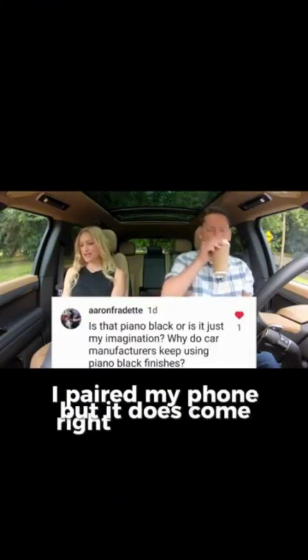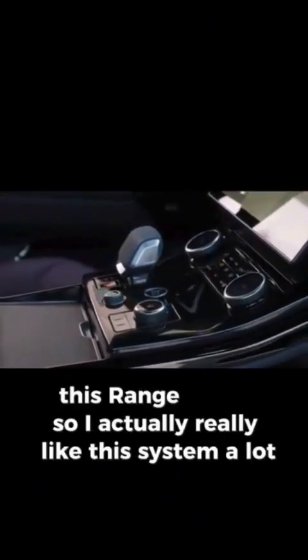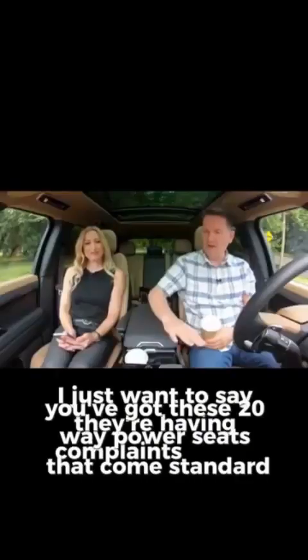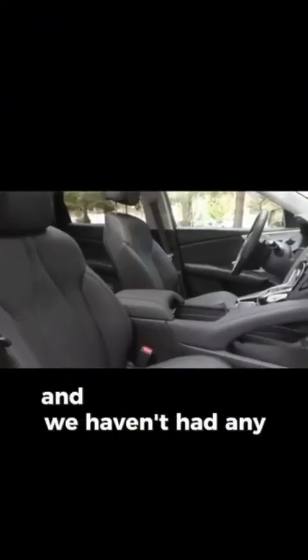Is that piano black, or is it just my imagination? Why do car manufacturers keep using piano black finishes? I think because it photographs really well and it looks good when it's clean. So I'm okay with it on the door cards here. Steering wheel? A little bit on the steering wheel. That's got the haptic feedback. Yeah. But this here, you know what I'd love for a manufacturer to do? Instead of having the shiny hard plastic, continue this vinyl or leather. That would look super premium. Do you know who does something like that? Acura RDX has that in the interior. Yeah, and it does look really good, and it holds up really well.